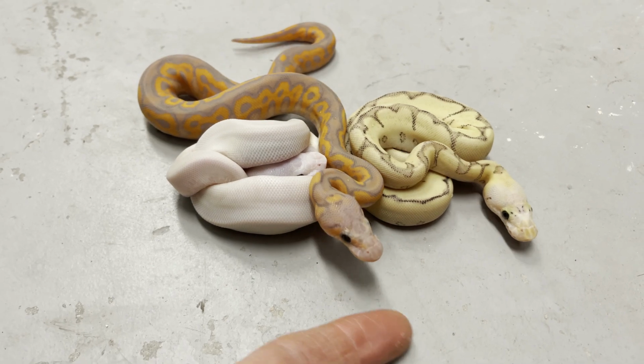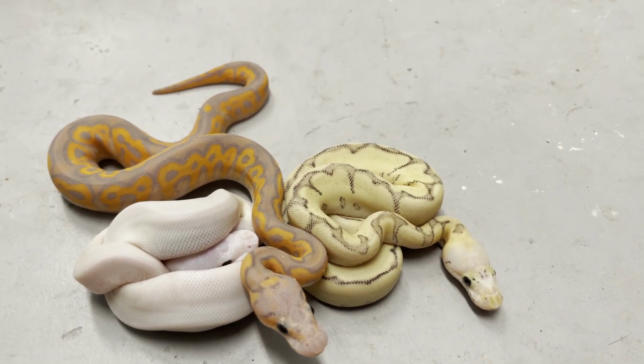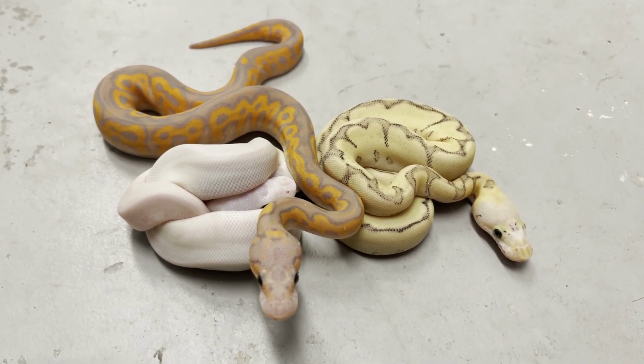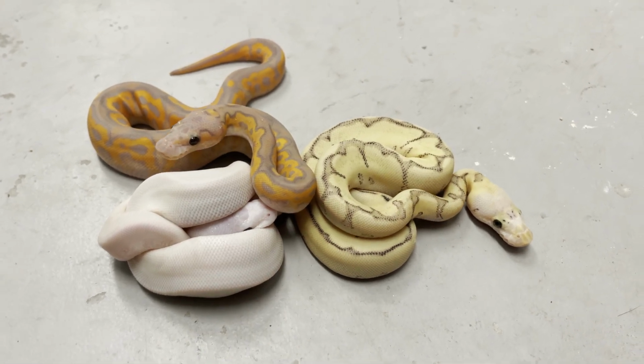Obviously, this is a male, this banana guy. And he's going to go into the breeding rotation for sure. Black pastel clown. Man, you can't go wrong with that. And you add banana in there, that's a really, really powerful combination.